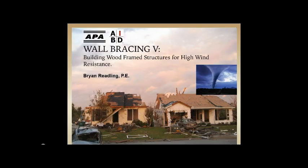All right. Well, I'm Brian Redling, professional engineer with APA, and I've been observing damage such as this from hurricanes and tornadoes for the past 20 years with APA. And today we'll discuss some important considerations for designing and building wood frame buildings to resist the extreme forces that are prevalent in these natural occurrences, hurricanes and tornadoes.